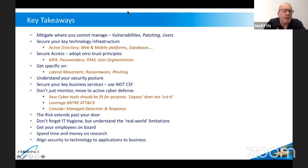We talked about adopting secure access with a variety of techniques. Be specific around how you stop lateral movement, or how you minimize it, ransomware and phishing. There are some really niche technologies that focus in on these, so it's not broad brush, it's looking at things very specifically. Understand your security posture. We talked about using things like the NIST cyber security framework.